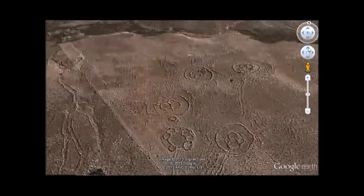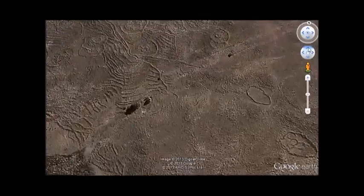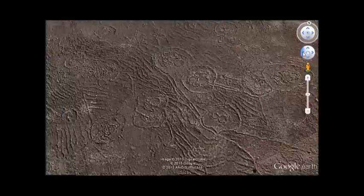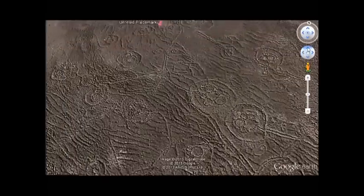And here is just a little tour of this area. And as you can see here, you don't have to look very hard. Look at this area here.